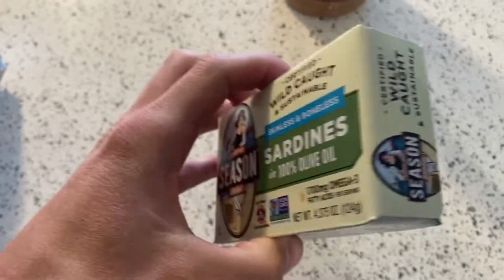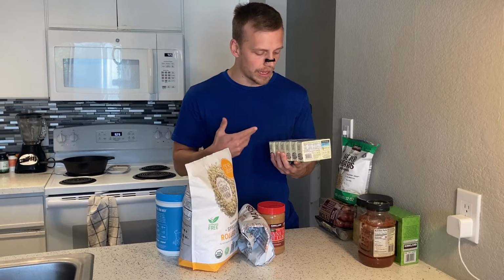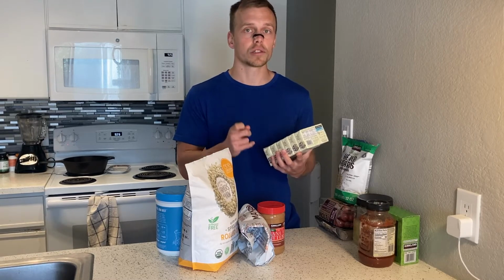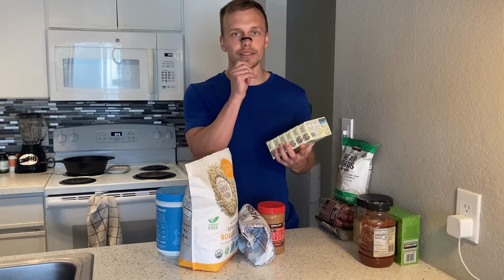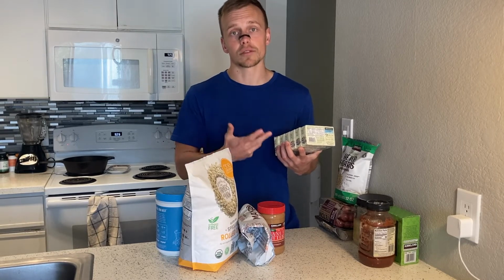That's it. They're wild caught, which is great. So you're getting the natural nutrients rather than the farm-raised grains that fish are normally fed. Non-GMO, which is great. They are skinless and boneless. I'm really a fan of bones with sardines because it's not like you're crunching on this super hard bone. It's a little crunch, but it's really, really good. And that's where a lot of the nutrients are.